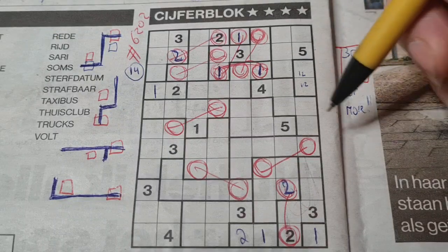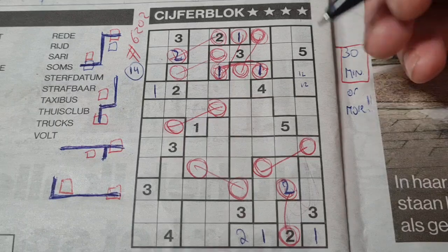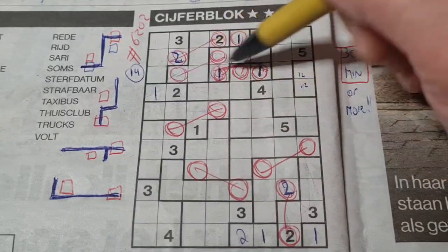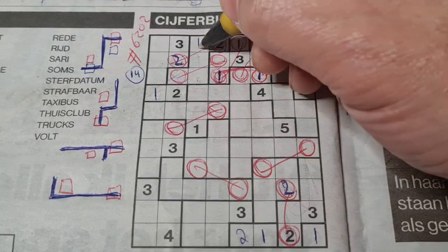And the question is why you need to recognize those shapes. Well, then the following step, it's easy for filling those numbers. So let's get starting filling those numbers. This box can be a 1. These two boxes can be a 1. So one box left for the 1 in this S shape area should be there.